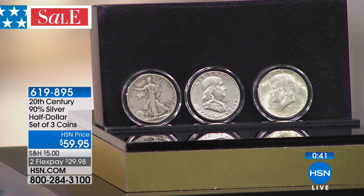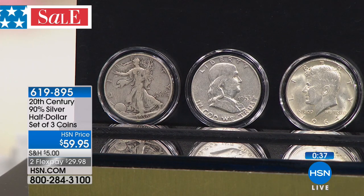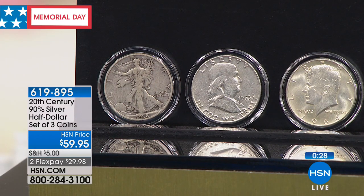I am selling this to you for much closer to the silver value of these coins. Well, these are going so fast, probably the fastest running item we've had so far. Yeah, I believe that to be the case right here. It's such an affordable way to even get in.